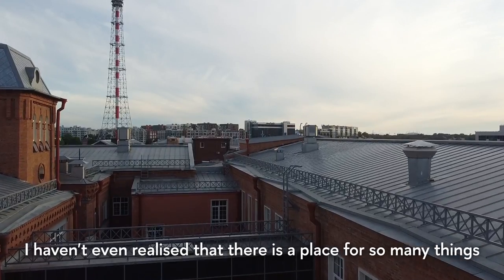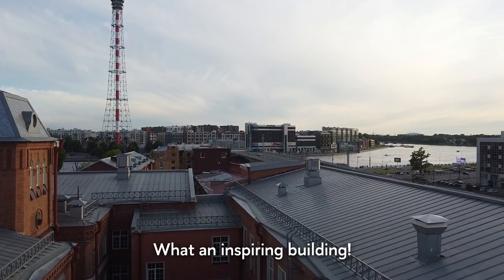Look at that! I haven't even realized that there's a place for so many things. What an inspiring building!